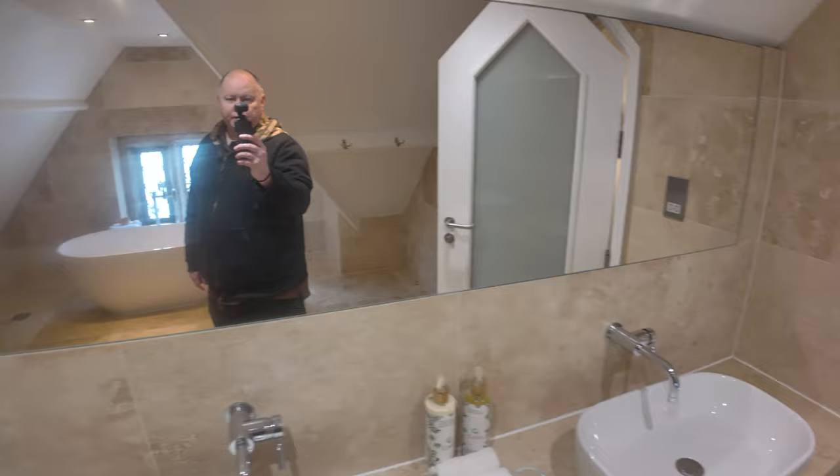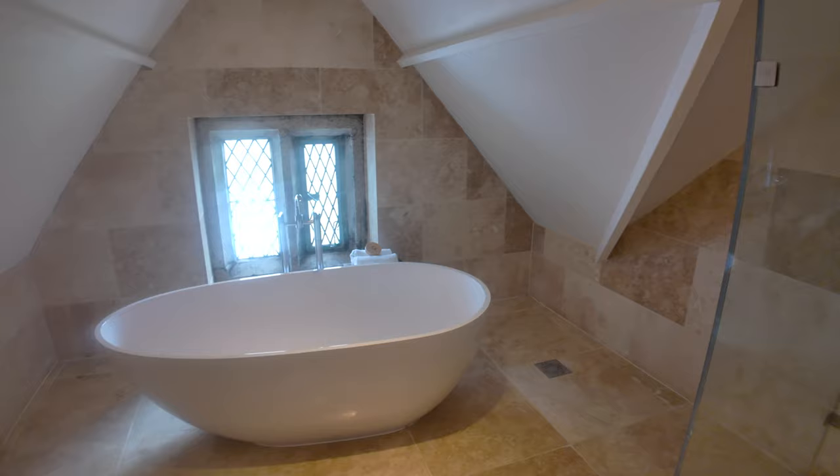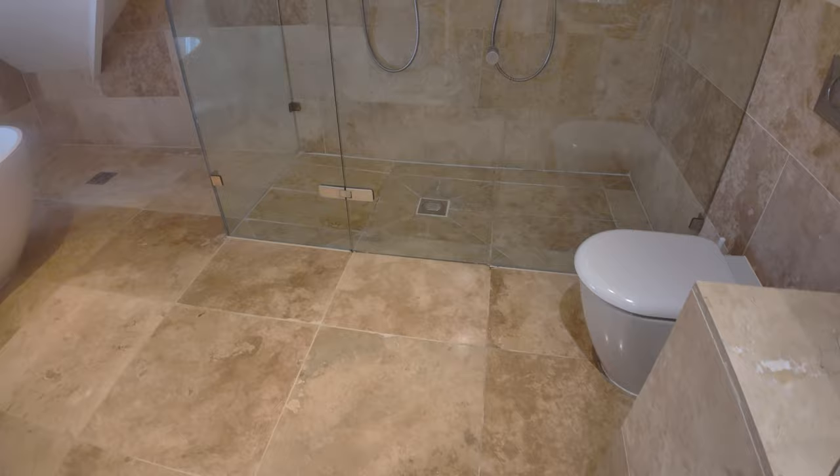As you come around, you've got the shower there we just looked at, and then you've got that bath. And the floor's all really nice as well. It's all finished really well. I do like this room here at Boringdon Hall.